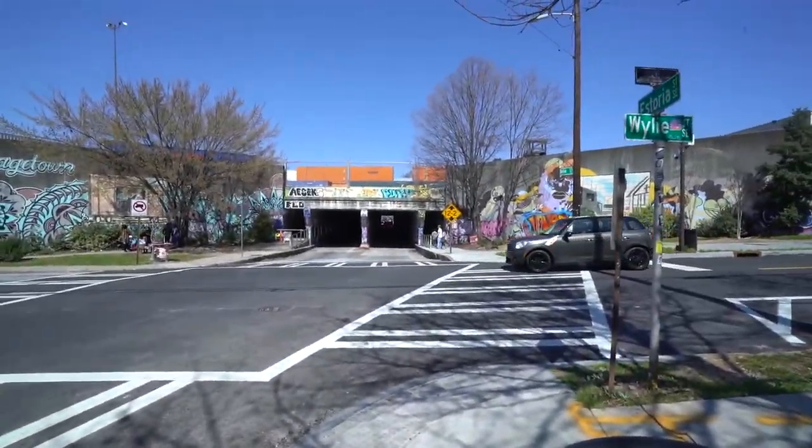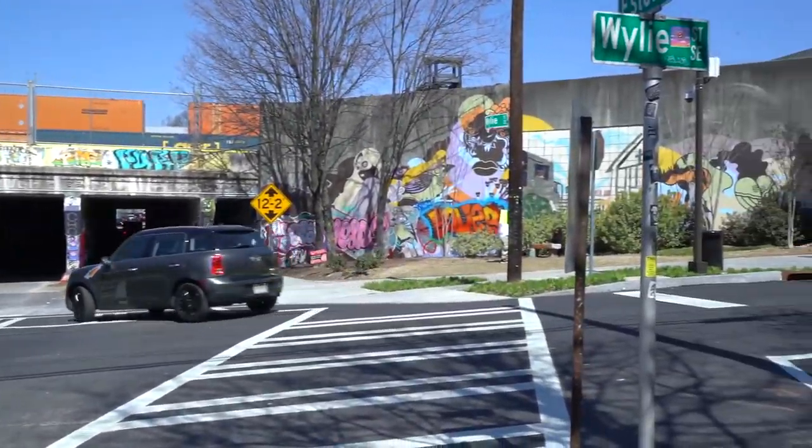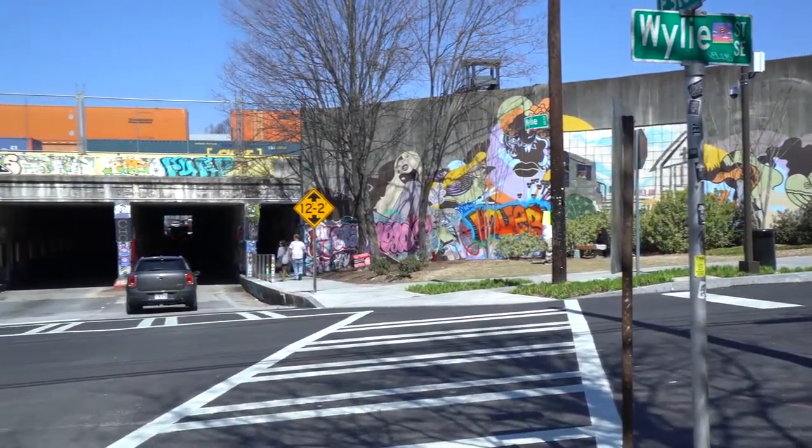Hello from Atlanta. Today's stop is actually right here. I skipped the whole driving part. And believe it or not, today's location is gonna be a tunnel. Well, today's first location.